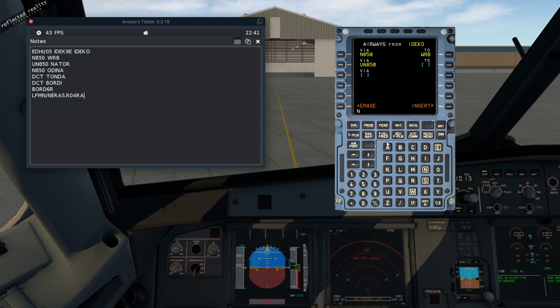I'll put this one in because it's gone back onto the same airway, and that is guaranteed to confuse it. Nator, and then back on the November 850. No idea why the routing goes between the upper airways and the normal airways at that altitude. Just different countries with different rules, I guess. Odina.